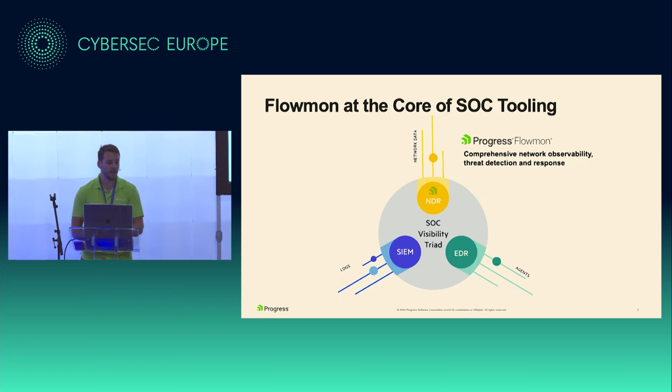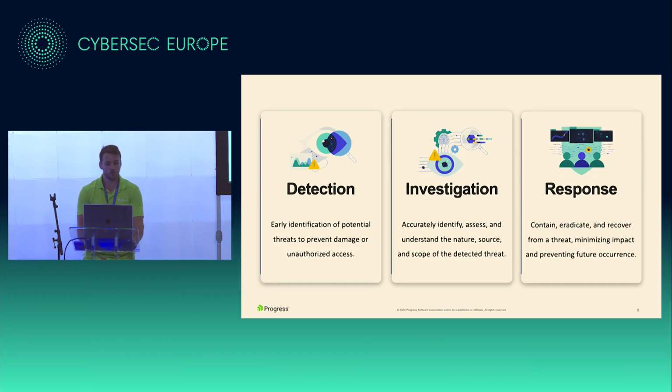And the idea is that each of these 3 pillars makes up for the other 2's shortcomings. So if you have these 3 tools deployed in your solution, you're basically doing the best to help have a safe and secure IT environment. So let's look a little bit closer at network detection and response solutions.